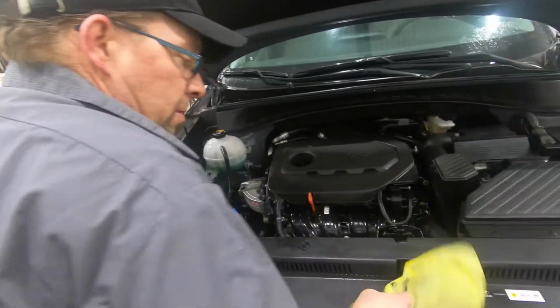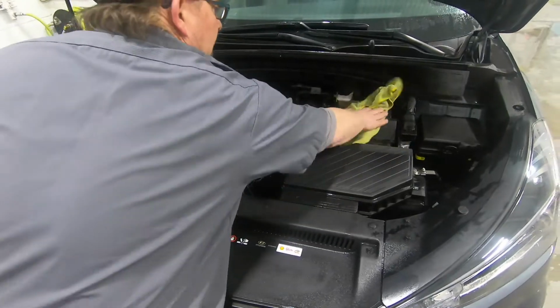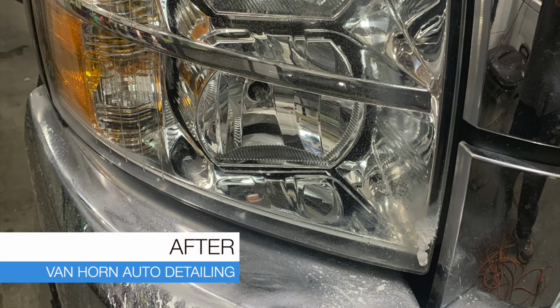So once you get done on the inside, you've got the outside done. Is there like one last final inspection that you guys do as far as a walkthrough, like a checkpoint list or something? Yes, we absolutely have a checklist that we go through rigorously every time to make sure that these cars go out the way they're supposed to look.